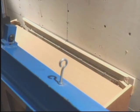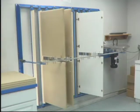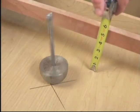Because Merillat Cabinetry is able to withstand these grueling, punishing tests, you can rest assured that your cabinetry will look beautiful and perform perfectly year after year.